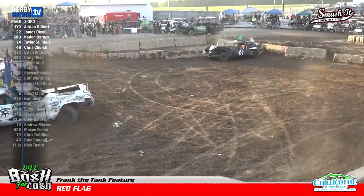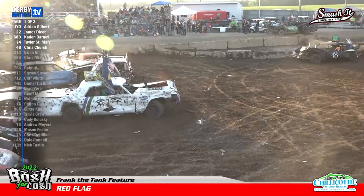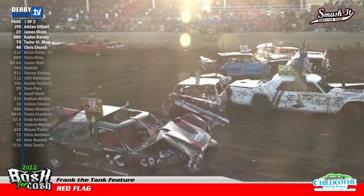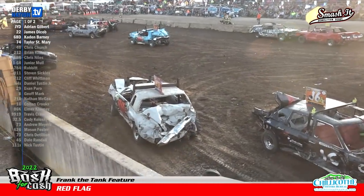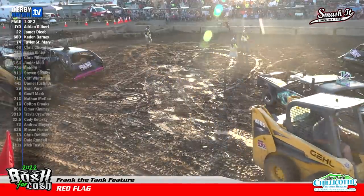Yeah, he's out. Pretty sure that 48's all done. I think we're going to be somewhere around 4. 212 is out of the car. I heard Mark Elliott call him. Wow. Not much left. Nope.